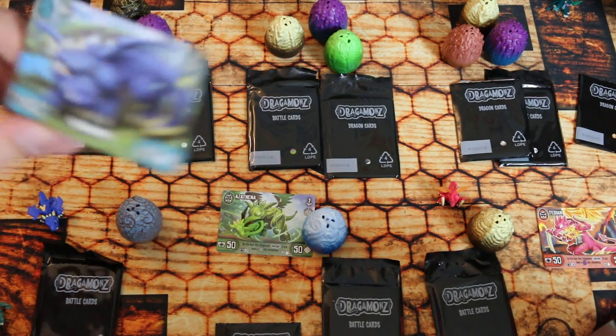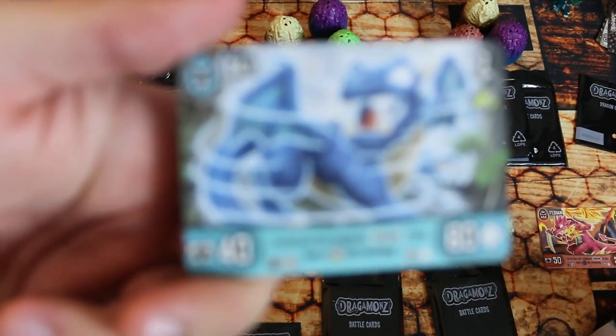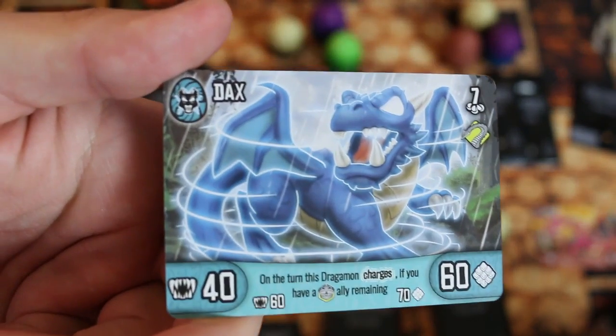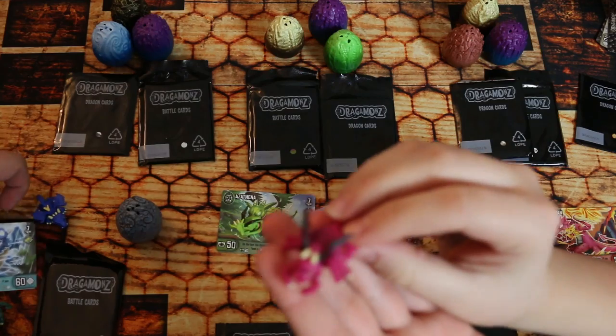Alright, so here's Dax from my first pull there, and this is new Dax, so I don't know if there's any differences in the playability of them, but I'll check all that out later. It's pretty cool. Alright. Look at mine.